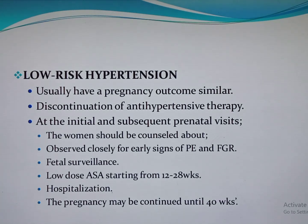Fetal surveillance ultrasound should be done at 16 to 20 weeks of gestation to assess gestational age and to see the gross anatomy, and it should be repeated at 30 to 32 weeks of gestation. Then the weight should be monitored every 3 to 4 weeks, and the biophysical profile or non-stress test should be followed starting from 32 weeks of gestation, then every week. And low dose aspirin, 81 milligrams per day, starting from 12 to 28 weeks of gestation up to delivery should be continued.